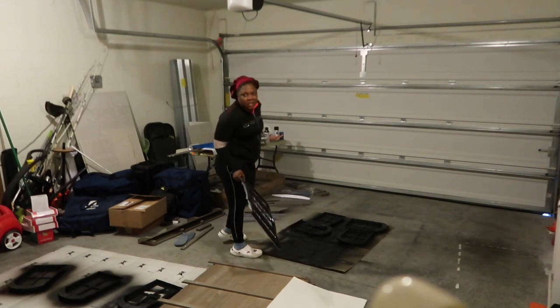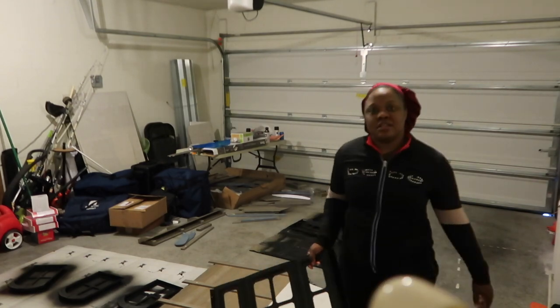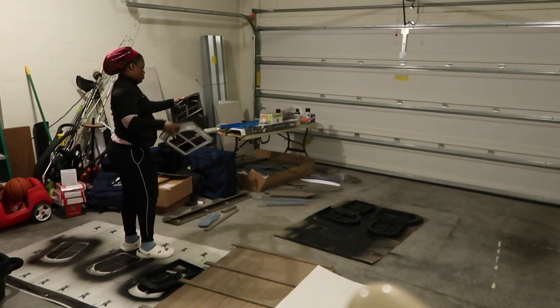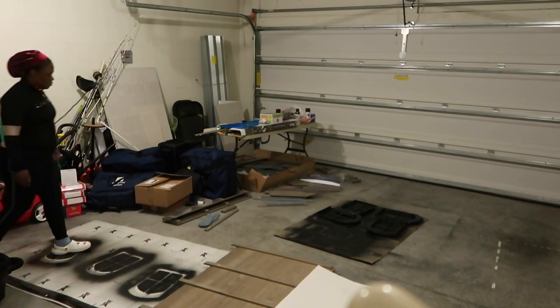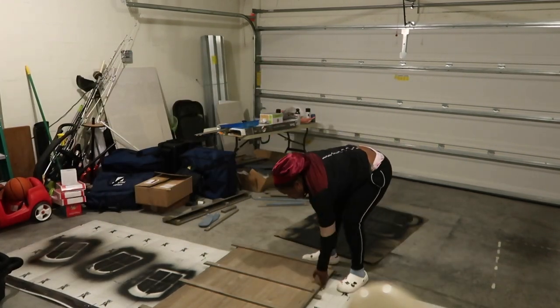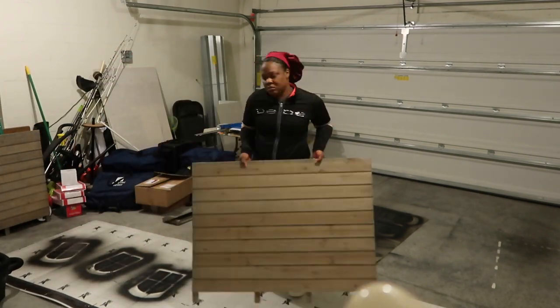If y'all see pink poking out, that is honestly my shorts, not my panties. Is this what you want now? Feels like you're looking for something better.